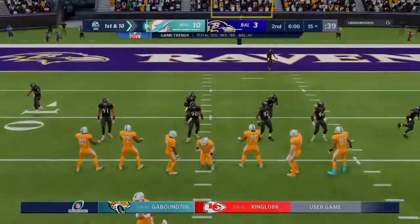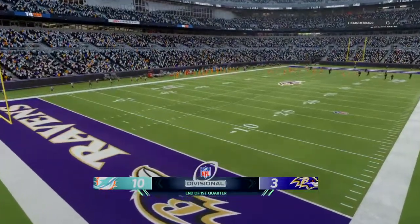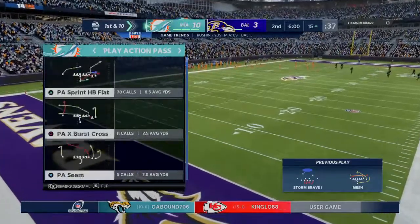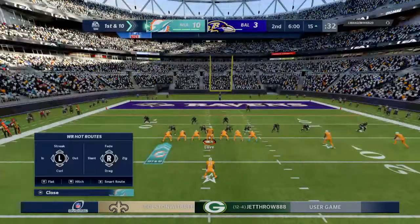Line of scrimmage, the 15. It's first and 10. 10-3 our score after one here on EA Sports.